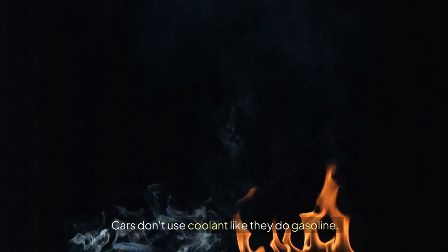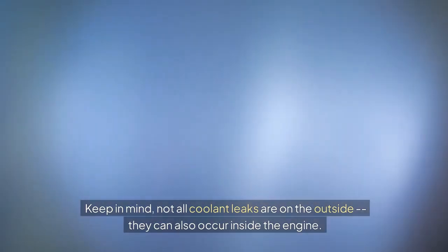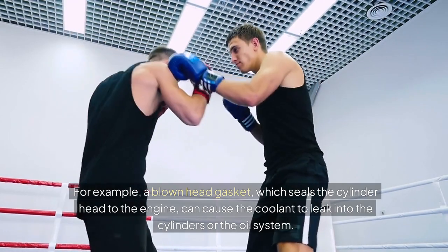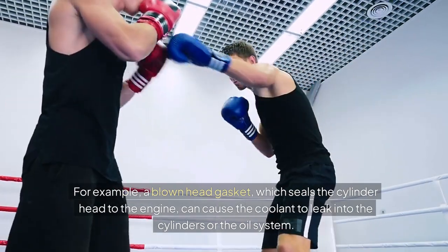Cars don't use coolant like they do gasoline. So, if your coolant level is low, this means there is likely a coolant leak. Keep in mind, not all coolant leaks are on the outside, they can also occur inside the engine. For example, a blown head gasket, which seals the cylinder head to the engine, can cause the coolant to leak into the cylinders or the oil system.